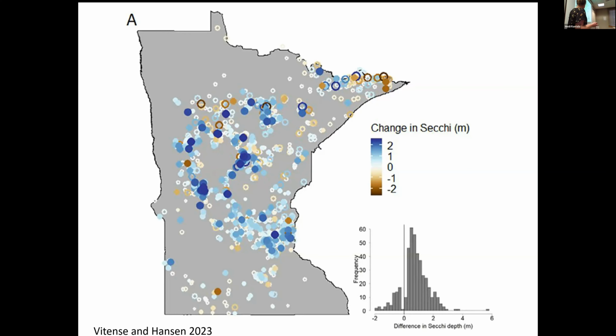And so this is from Hansen, and they found, and I don't remember, hundreds of lakes, that some lakes were getting clear, some lakes were getting less clear. The more clear is in blue here, and so the ones that are getting less clear are in brown. And here's a frequency histogram of that. So if the change is negative, that means it's getting less clear. If it's positive, more clear. A lot more lakes are clear. And so that's something that's happening in Minnesota in general.